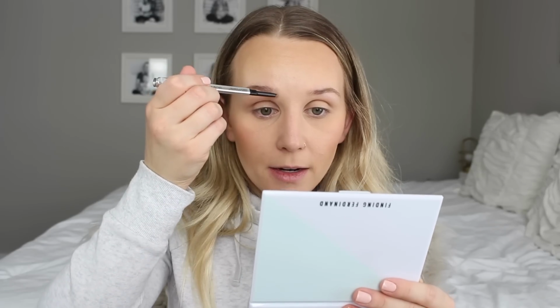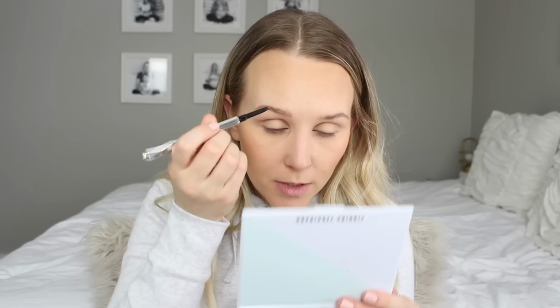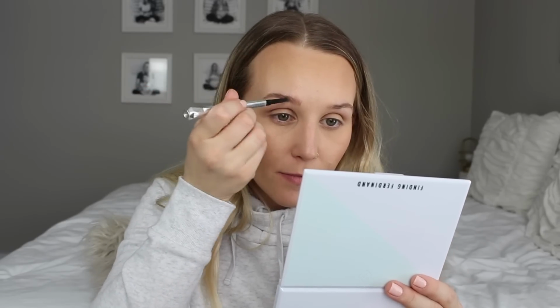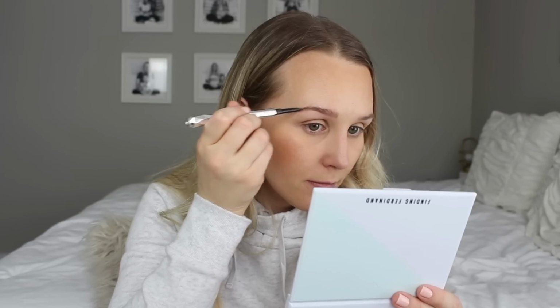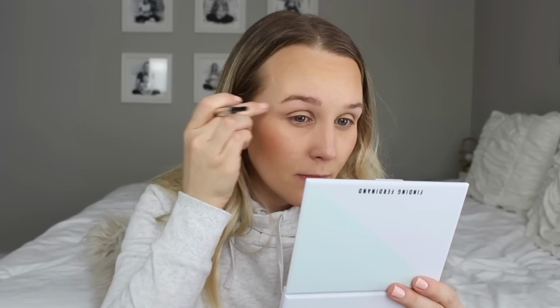So I'm just going to start. I'm going to start on the inside with that thinner side and just flick the pencil up and create hair-like strokes going up right here. I'm going to turn the brush so I'm drawing this way now, and I'm just going to fill the bottom of my brow and then the top as well. I just take the spoolie end and comb through and blend anything, and then comb the brow again, and then I'm going to do the same thing on the other side.